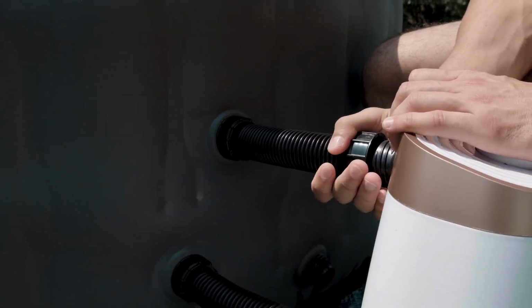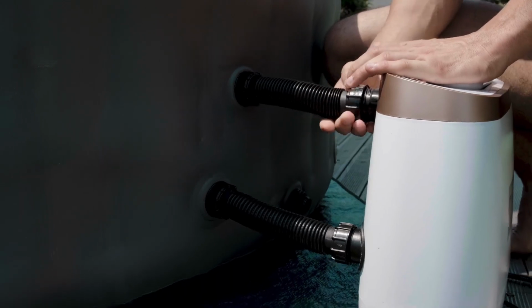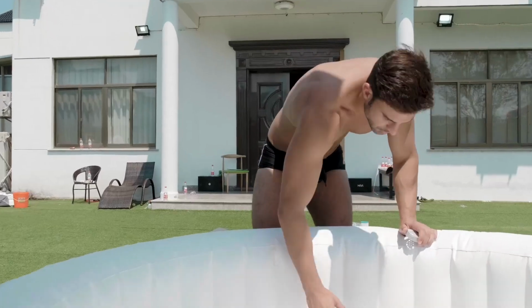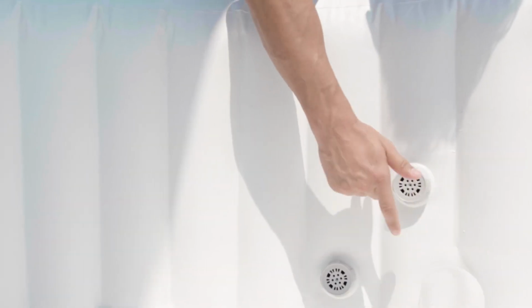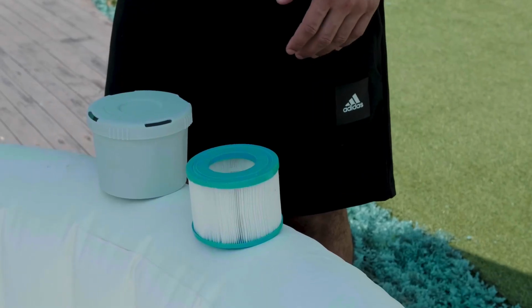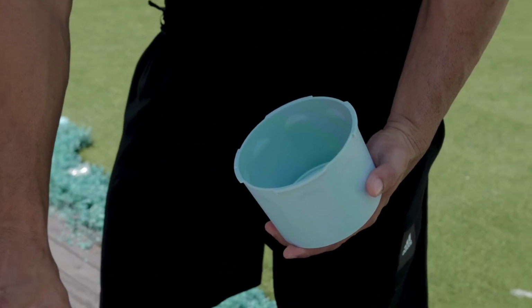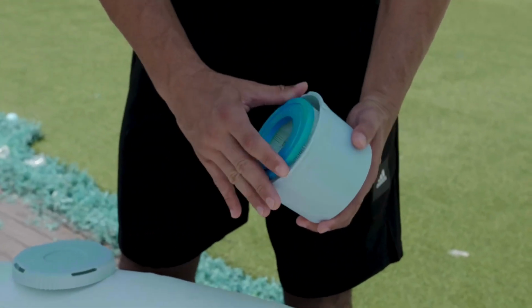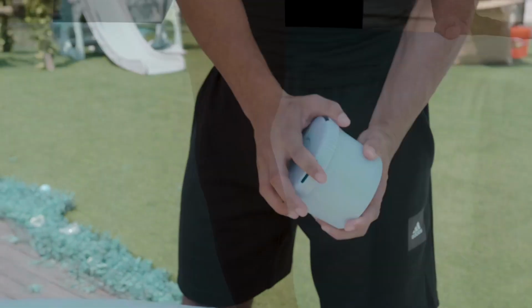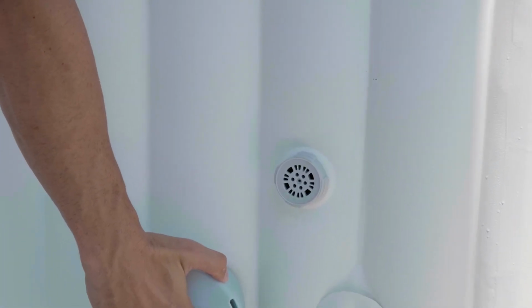Additional details. Shock treatment. The kit includes a shock treatment to deeply clean your hot tub water, eliminating any buildup of bacteria or algae. Protective cover. A protective cover to keep the water free from leaves, insects, and other contaminants when the hot tub is not in use. pH and chlorine meter. Includes a meter to ensure the pH and chlorine levels are always correct.